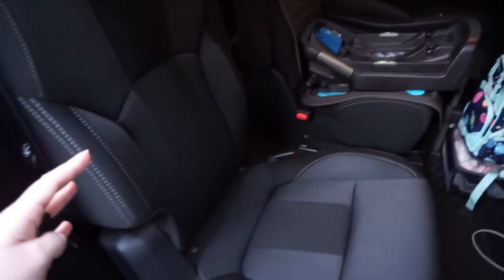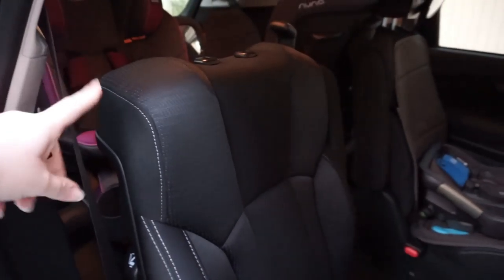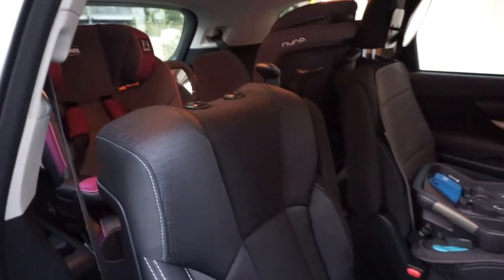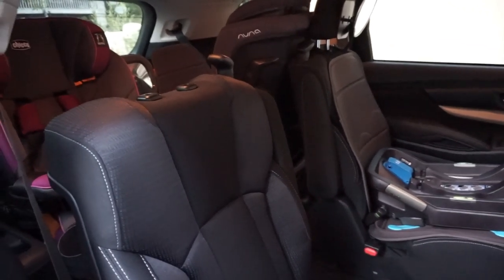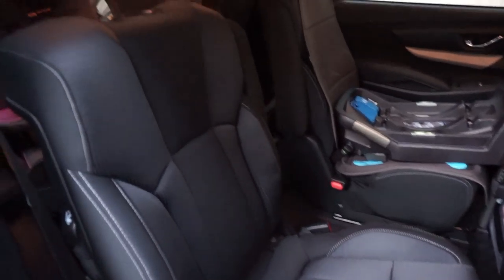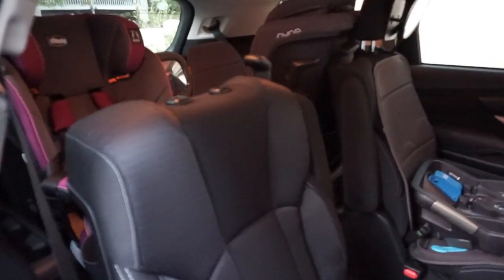I know this isn't a very popular setup. A lot of people, if they have a rear facing and convertible, they'll put it right here along with the infant car seat, and then, you know, one kid's just alone in the back. And I just wanted to show you that it is possible, at least with our car, these car seats, that you can do this setup, have a free captain's chair, and have ample space to get everybody situated.